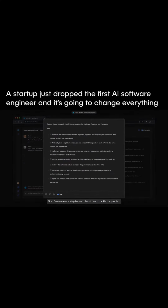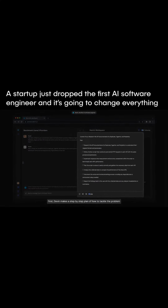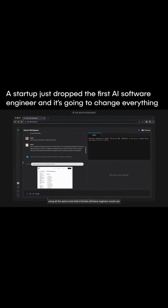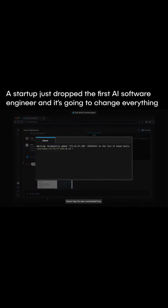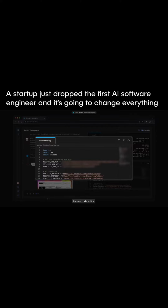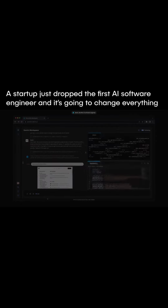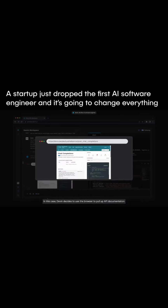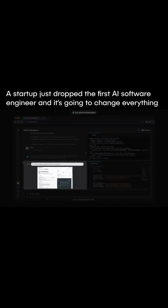First, Devin makes a step-by-step plan of how to tackle the problem. After that, it builds the whole project using all the same tools that a human software engineer would use. Devin has its own command line, its own code editor, and even its own browser. In this case, Devin decides to use the browser to pull up API documentation so that it can read up and learn how to plug into each of these APIs.